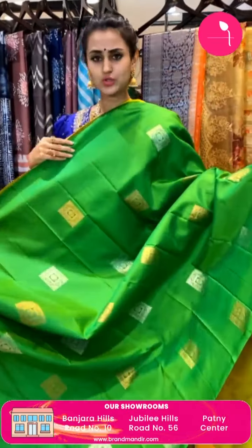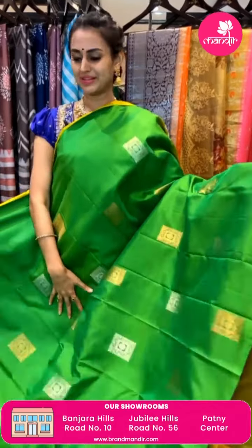So now moving on to the next saree, let's see how lovely, how beautiful, how colorful it is. It is a very beautiful green, a very light green. It's a dual tone, dual color saree.